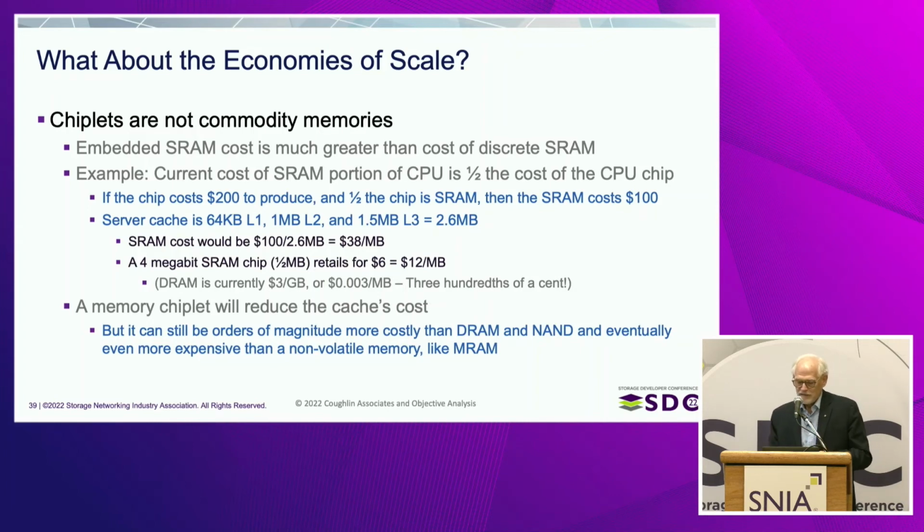So the deal is that SRAM made on a processor chip is big and wretchedly expensive. So a chiplet can be pretty expensive and still compete against SRAM built in a processor chip. Let me give you an example of this. The current cost of an SRAM portion of a CPU is about 1/2 the cost of the CPU chip. You saw how big that was. If the chip costs $200 to produce and half the chip is SRAM, then that SRAM costs $100.